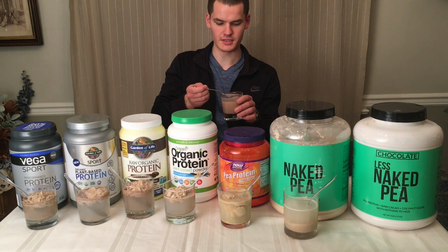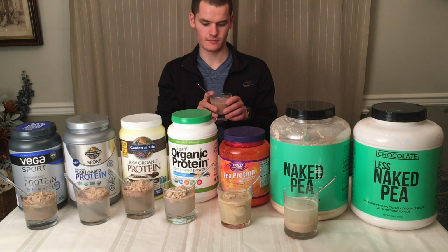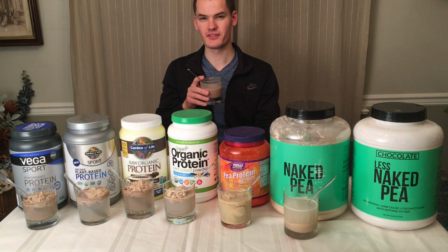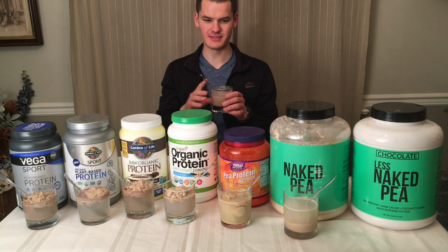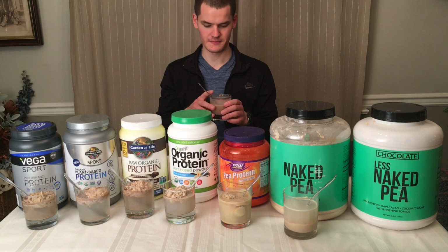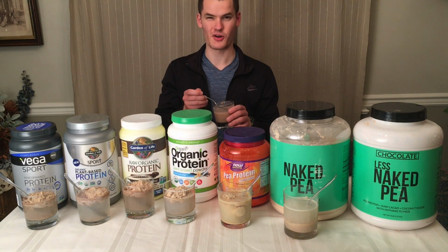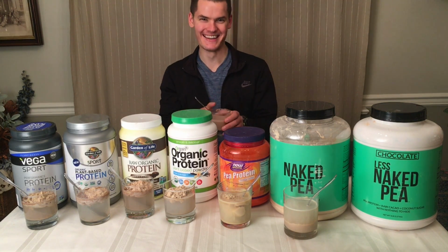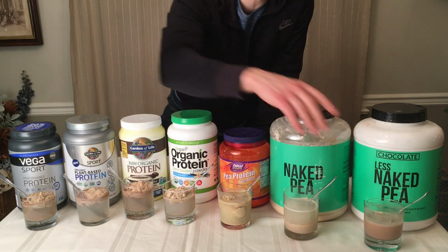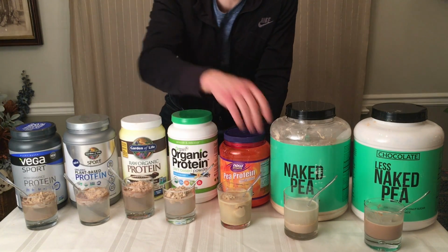Seems like there are a few chunks in here, but overall pretty good. So all of these are just in straight water. This one tastes all right. It has a little bit of a cocoa aftertaste, but it tastes like really watered down, unsweetened hot chocolate that's cold, if that's appealing to you. All right, so that's one. I'd give its taste rating maybe about a 3, just right in water.